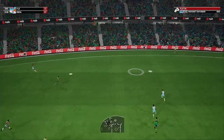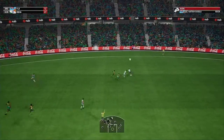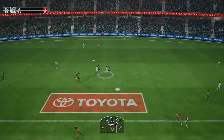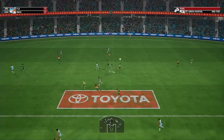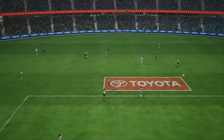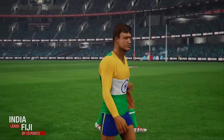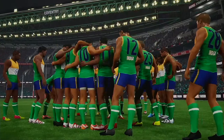Not much time left in the quarter. He takes the mark. Decides to kick. Great grab. India ahead going into the final turn. They lead by 15. India fans will be hoping they can hold on and get a memorable victory today.